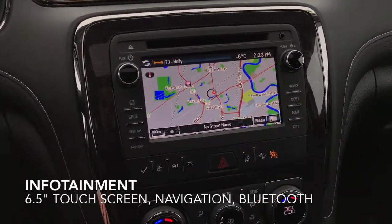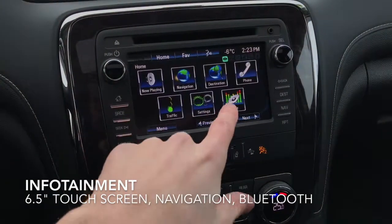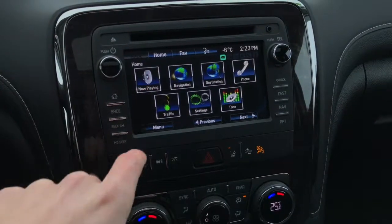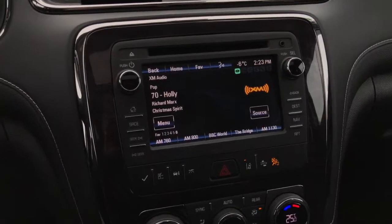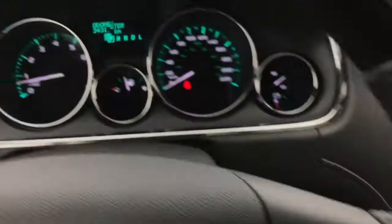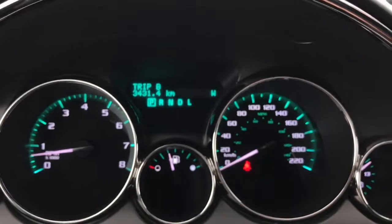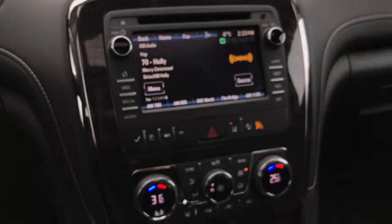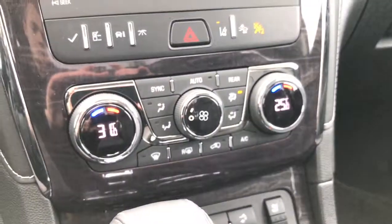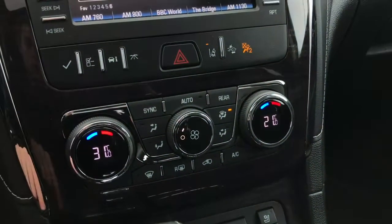Taking a look over here at the infotainment system, you have your 7-inch touchscreen display with navigation. You've also got your XM radio, which comes standard for 3 months, AM, FM, and Bluetooth for your devices. Just underneath that navigation display, we have our toggles which switch the information on that center screen on the dash. You have your trip counter, as well as your fuel economy and range. Now just below that we have our dual zone climate control, meaning if you want your temperature hot and your passenger wants their temperature down, there's no fighting over the controls.